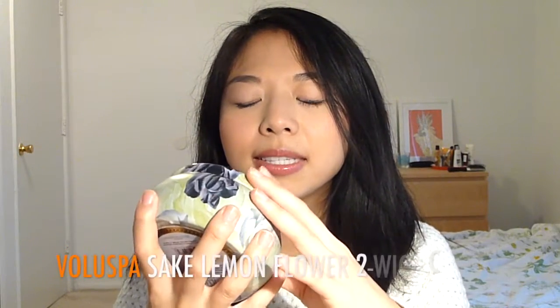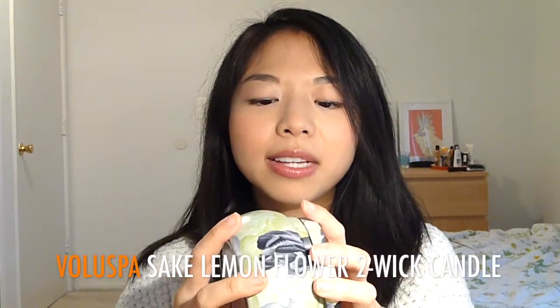This scent is a sake lemon flower. Their scents are more spa-like. I only have 3 scents to go off of, so these 3 were pretty spa-like. One of them smells like shampoo. This one was nice. It wasn't so lemony. I guess it was kind of citrusy and coconutty at the same time, which was nice. It was a good summer candle. I don't know if I would repurchase this scent. I probably would, but I definitely want to check out more Voluspa candles.